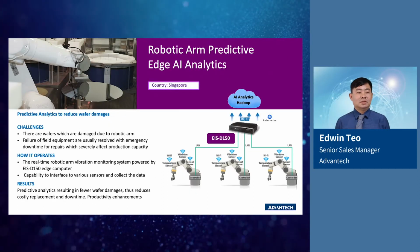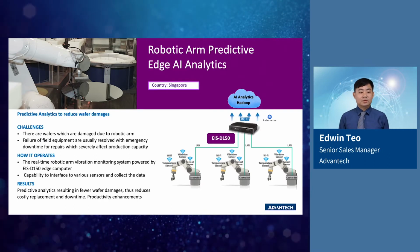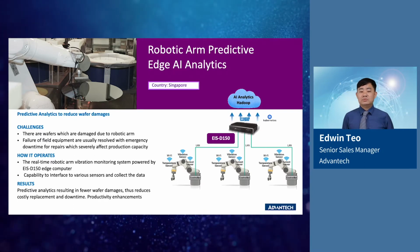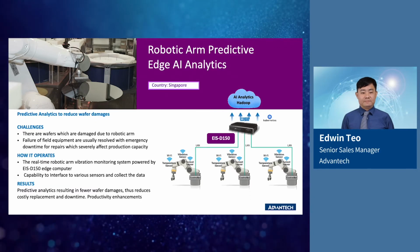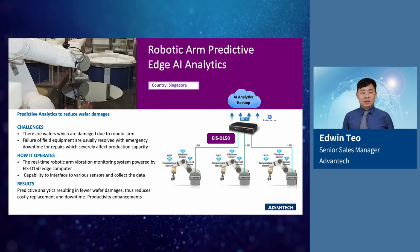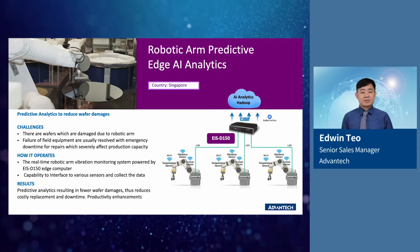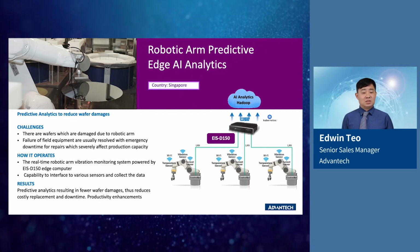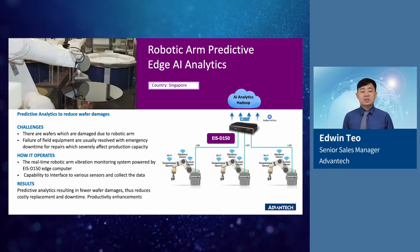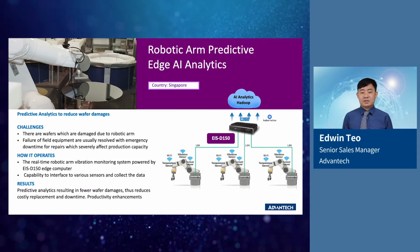Of course. One of the major manufacturers for flash chips in Singapore wants to improve their production yield rate and reduce wastage. The flash chips are fabricated from wafers, and wafers are sometimes damaged by issues with their robotic arms. Each wafer is costly, and there is an urgent need to reduce such unnecessary downtime due to damaged wafers.